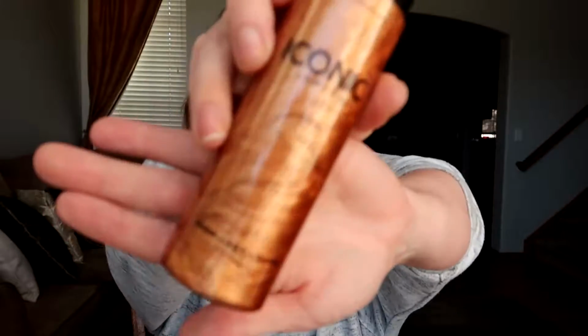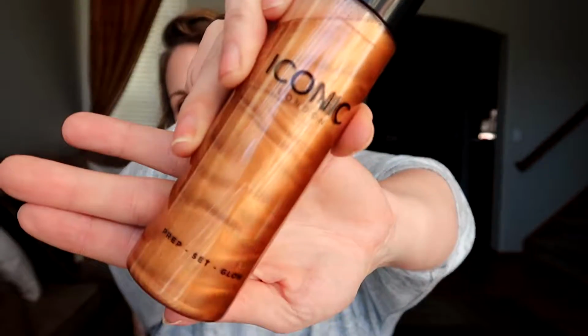I can't get it off the bottle. Oh, now it's going. Okay, I shook it up. So it looks as such. I'm actually gonna do it with you guys right now because I've done my makeup, but I haven't actually done a setting spray.